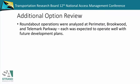So we reviewed it. We reviewed the additional options. We reviewed the roundabout operations, and they were fine. Each was expected to operate well into the future planned development.